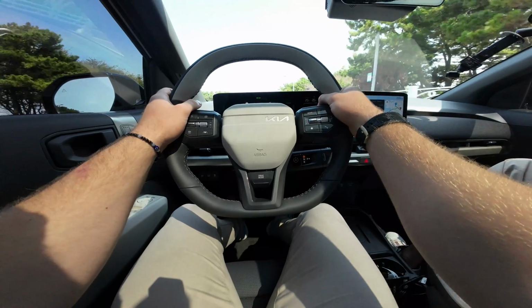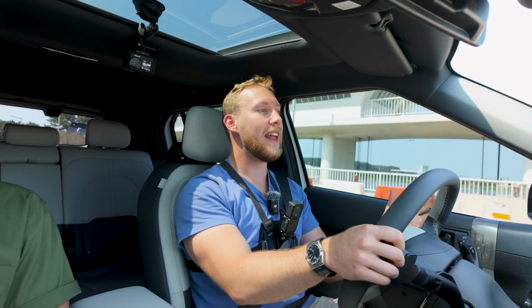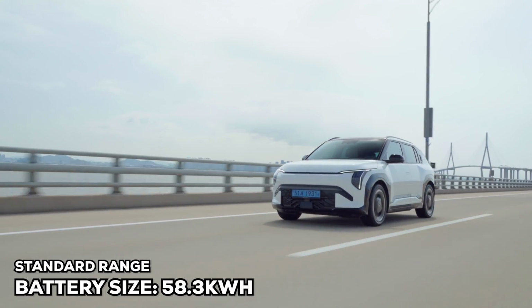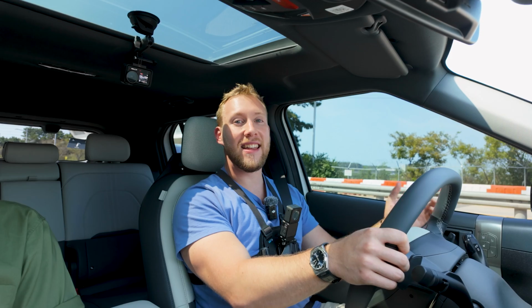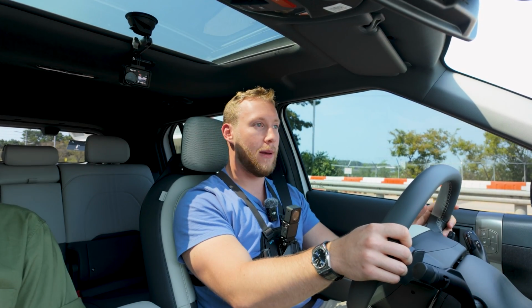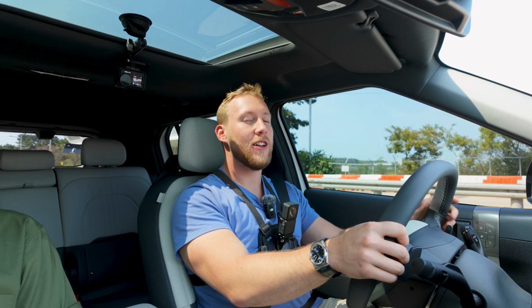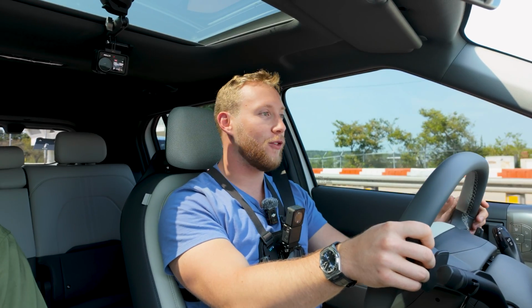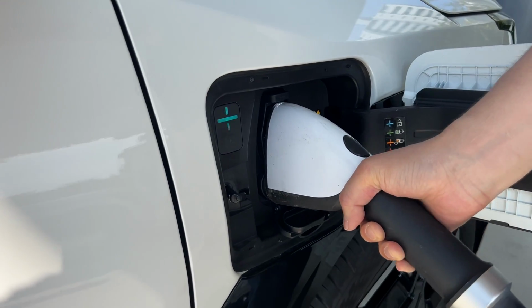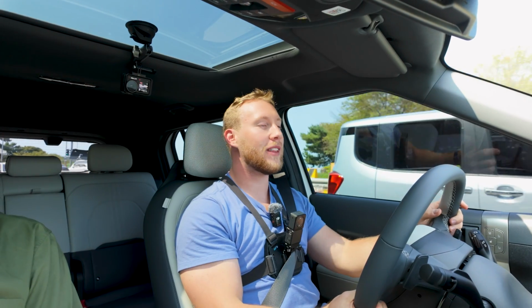Now, speaking of regenerating energy, the EV3 comes with 2 different battery sizes. So you can get into it with a 58.3 kilowatt hour battery. This one we're driving has the 81.4 kilowatt hour battery, and it is a nickel manganese cobalt chemistry, which means it has a higher energy density than lithium iron phosphate. There are some downsides, and maybe we'll make a whole video just on the comparison between battery chemistries. However, all you need to know is that you can fit more juice per square meter into this battery. And essentially what that means is you get a pretty massive battery for the class.